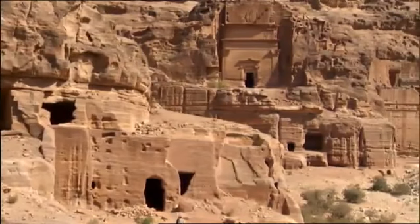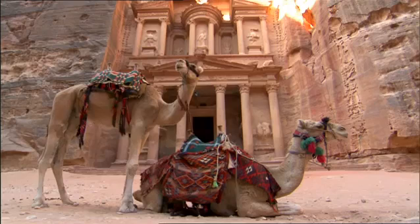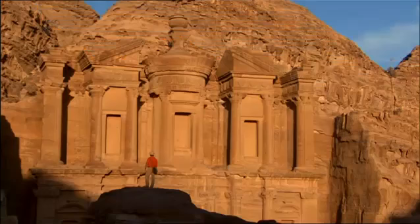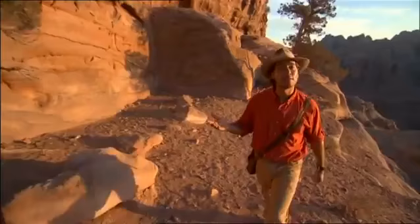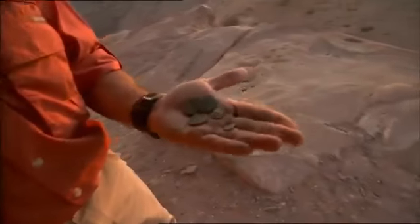The Nabatean kings were so wealthy, they were able to hire hundreds of artisans to create their majestic masterpiece of stone, the Wall Street of ancient Arabia. Even today, evidence of Petra's ancient riches can still be found just beneath the desert sands. How do we know that the Nabateans were wealthy? Well, first, there's the spectacular city of Petra itself. And we have these Nabatean coins which turn up in the sand after every rainstorm. Even after 2,000 years, their streets are lined with their money.